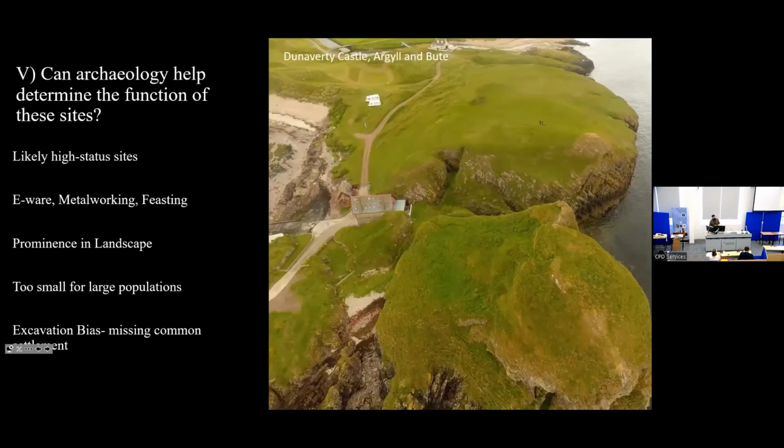So in question 5, can archaeology help determine the function of these sites? Yes and no. These are likely high status sites. Again, things like e-ware, we didn't get that in any of the case studies that we did, but again, this is a flaw with keyhole excavation, not getting too much of the interior of the site. Metalworking, we had the metalworking evidence in Mither Tap, Craig Rock, and Dunmore. Feasting, again, Mither Tap, Craig Rock had that.